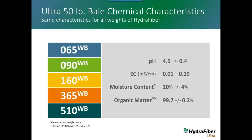I'm showing the chemical characteristics for our 50-pound Ultra bale. However, these characteristics are also similar for our Ultra towers. The pH is around 4.5 in our materials, and our moisture content is around 20%. And Daniel Norden will explain in a little bit some of the things you need to know as it relates to making the transition to HydraFiber, and he'll explain at that time why we choose to send our materials out at the moisture content that we do.